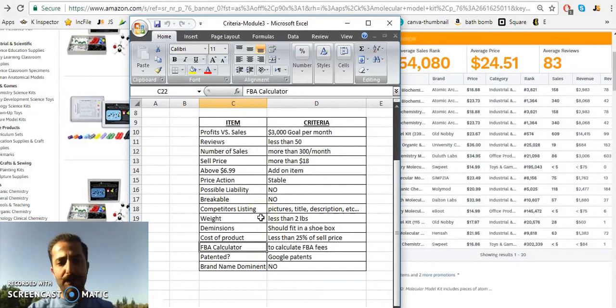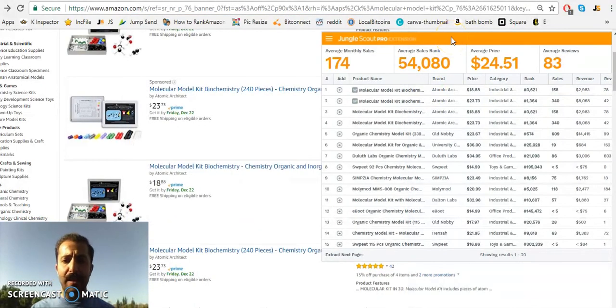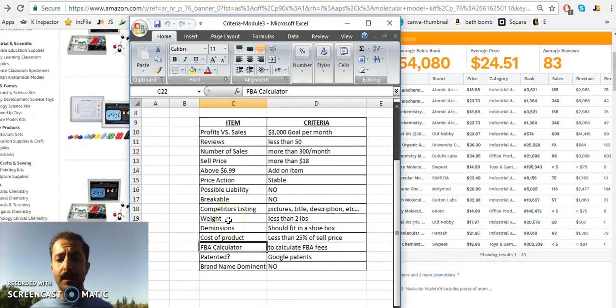Every time, the first thing I do, as I always say, is I don't do any product research without the Jungle Scout app. Literally, this is the first thing I do, I pull up Jungle Scout. If these numbers look good, then I'll pull out my criteria. If they fit this criteria, then I'll go about doing further research, which is also in Jungle Scout.